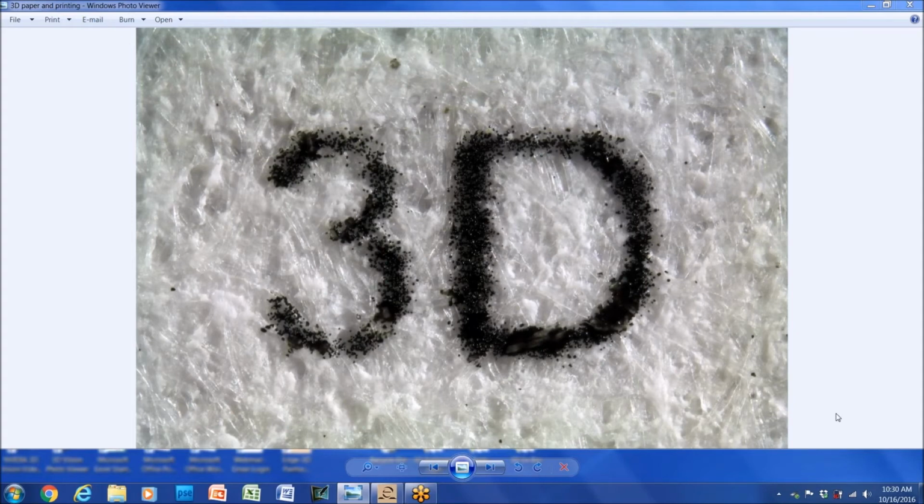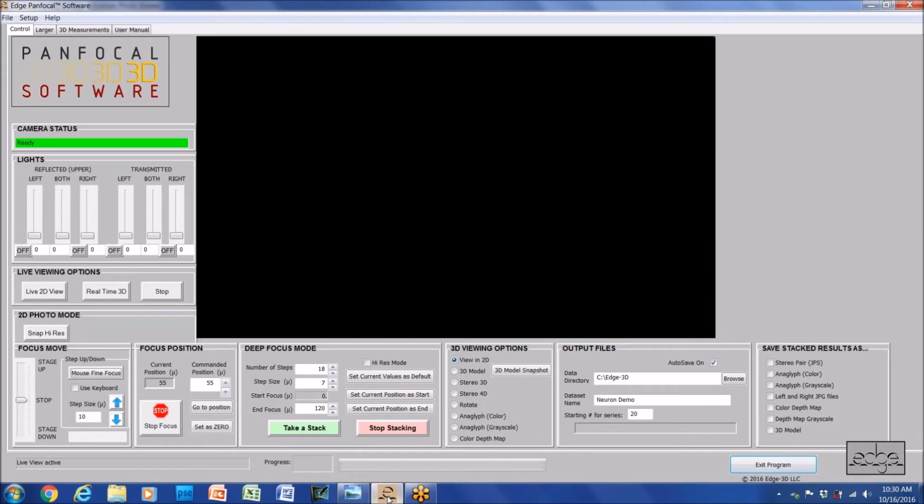Now I would like to give you a live demonstration of how the Edge panfocal 3D software controls the Edge research microscope. So let's just click here on the Edge icon, and that will load the software. So this one software screen controls all the aspects of the microscope, including the camera, the focus, the lights, and the processing of the images. So right now you can see that the camera status is ready. It's turned on. These are the reflected lights on the left, the transmitted lights on the right.